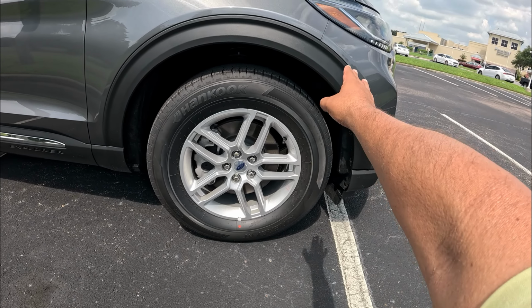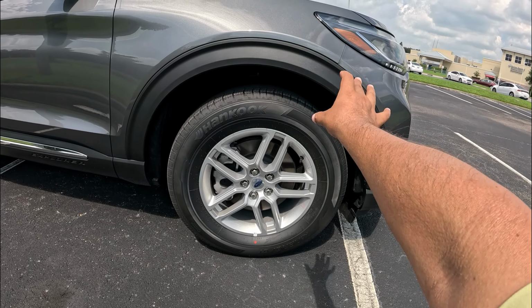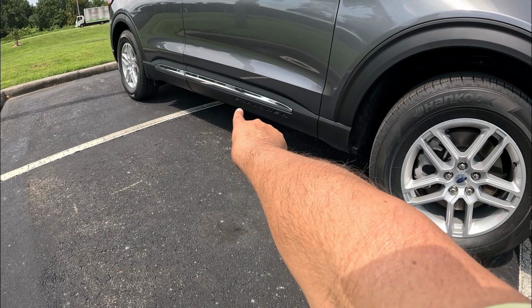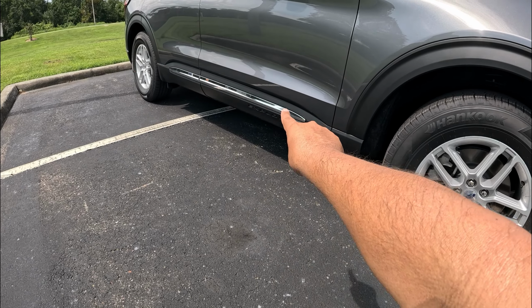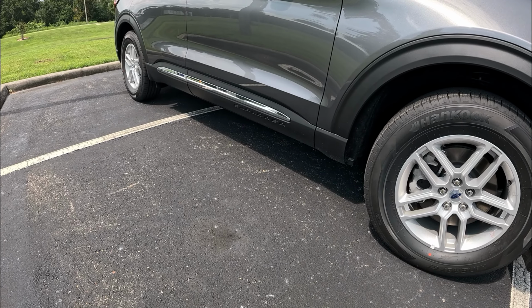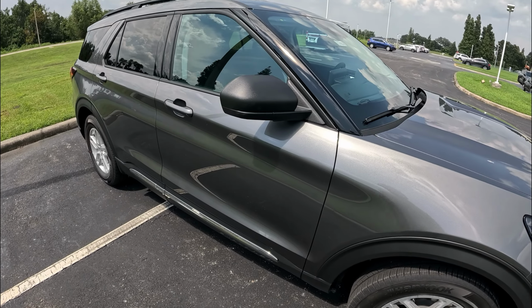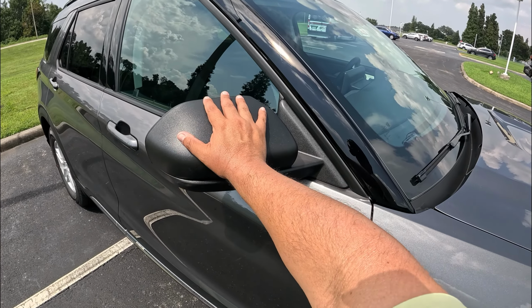As you can see, we got a bit of black plastic surrounding your fender, all around the fender and along the side sill. We got the Explorer name right there with a bit of chrome also done here. That's part of the little bit of distinction of the packaging of the 2025 Explorer. Coming up here, we got no side turn signals or anything integrated into the mirror. This is just a plastic mirror.